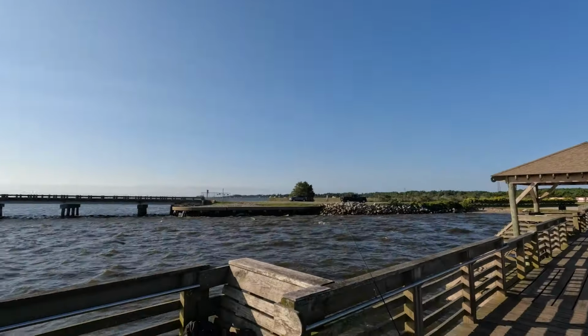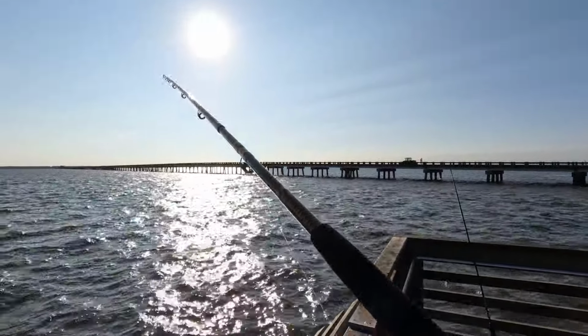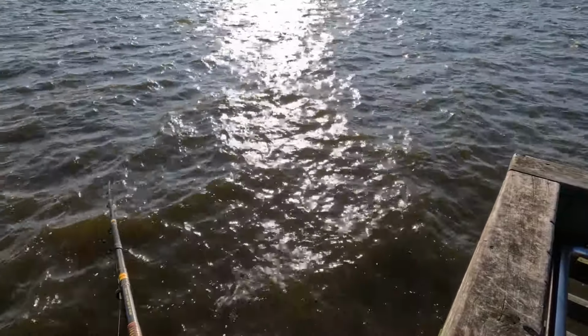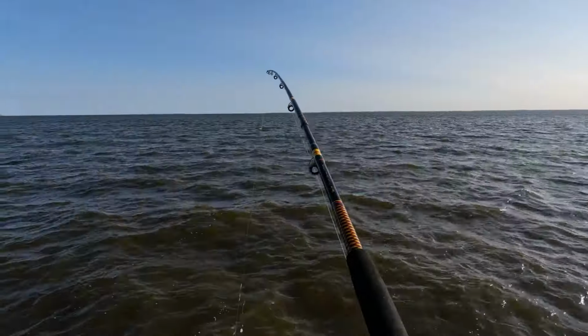Yeah, I've been jigging around the docks with a Gulp shrimp. Not a lot of love. Not a ton of love, but we'll see what we got on here. That is, I don't know what that is. That's some kind of catfish. Okay. Catching a lot of species on this trip.